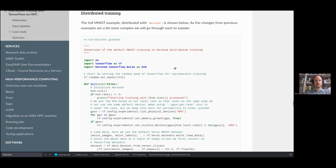Initially, we need to initialize Horovod, which allows Horovod to instantiate the MPI communication. If you have ever programmed with MPI, you'll be familiar with this initialization call. The next thing is that we have added a debug print so that you can see how many ranks in MPI, or how many tasks, have started up. This if statement ensures that only a single one of these tasks outputs this. Coming from MPI, this should be really familiar. Coming from other frameworks, not having worked much with MPI, this looks really strange.